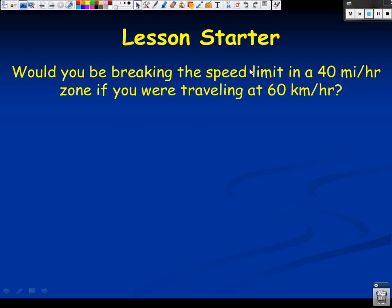Lesson started. So here's my question. Please do not yell this out loud. Wait for me to prompt you to tell you what I want you to do. So here's the question. Would you be breaking the speed limit in a 40 mile per hour zone? So the speed limit sign says 40 miles per hour, if you are traveling at 60 kilometers per hour. So that's the question. If you leave today and you get out on Westgate and it's 40 miles an hour, if you're traveling 60 kilometers per hour and it says it on your dashboard, would a cop pull you over, yes or no?